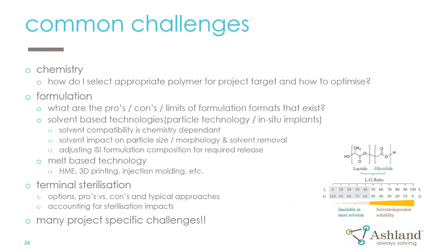So second to last slide, I think some common challenges. Chemistry-wise, we can support you on selecting polymers, but also on how you may optimize them. And then when you're working with these systems, I mentioned earlier solvent-based technologies. Right inside you see an image showing solubility of some polymers in various solvents, but the lactide and glycolide composition actually makes a significant difference.